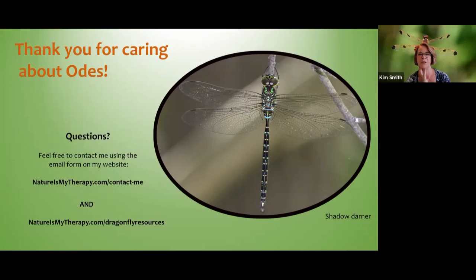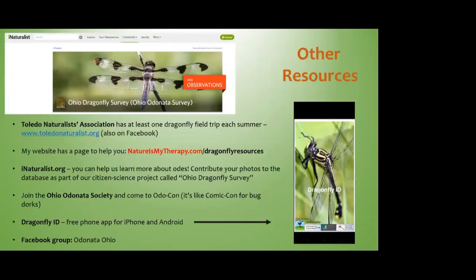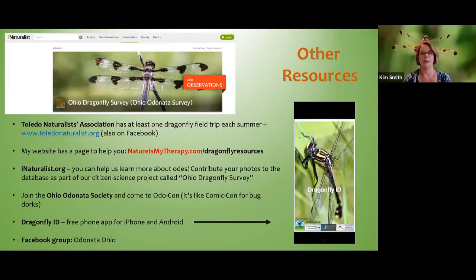Rebecca, have you saved questions from the chat or anything? Yes. Someone said it looks like the damsel wings all come together at the body. Is that correct, or are they just close? You mean at the base? I believe they do. Well, they've got to be separated on either side of that thorax, but they're very close together, if that's what the question is.